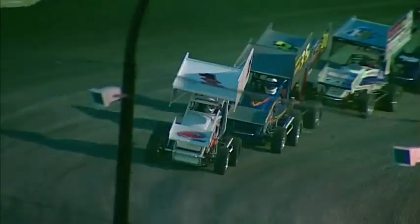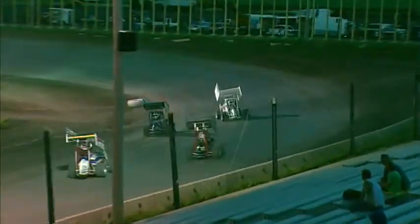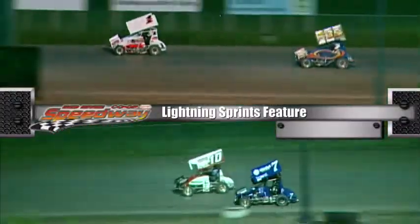We've got 8 laps to go, and here we go green. Wally Butler almost clips that cone. Soren gets a great drive and once again takes the lead.